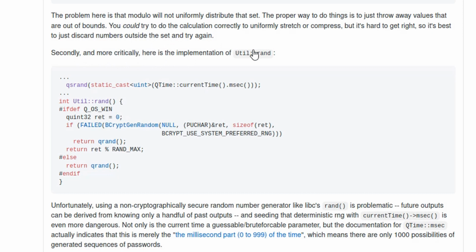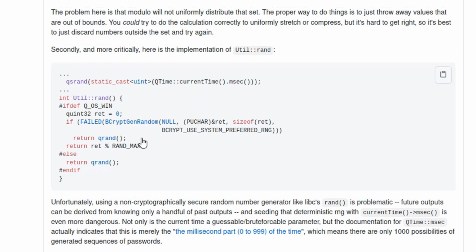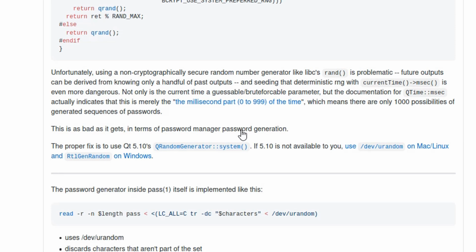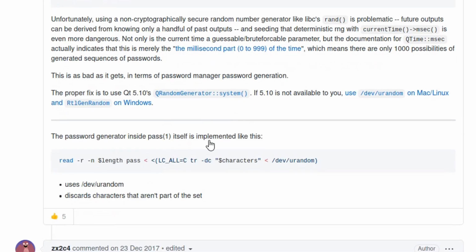Second, and more critically, here is the implementation of util rand, and essentially what it's telling us is that, unfortunately, using a non-cryptographically secure random number generator like libc's rand is problematic. It talks about the time issues, but not only is the current time a guessable and brute-forceable parameter, the documentation for QTime actually indicates that this is merely the millisecond part, so 0 to 999, which means there are only 1,000 possibilities of generated sequence of passwords. This is as bad as it gets in terms of password manager password generation, and it suggests some fixes here.